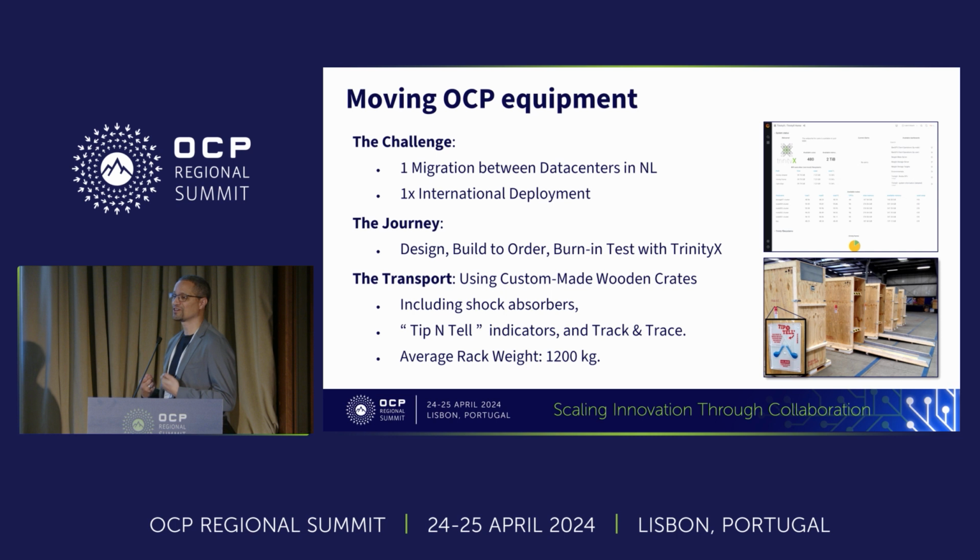So basically, I'd like to talk about two stories today. They both involve moving actual physical OCP racks to different locations. While that may sound easy, there's some challenges that go with that. So one is a migration between data centers within the Netherlands. The Netherlands is not a big country, as you probably all know, but you still need to move the racks. You still need to account for downtime with your customer. There's a few things that come into play there. And one is actually an international deployment, where we took the racks, we build them, and then we ship them internationally. And this is actually one of the big benefits, right, of OCP.